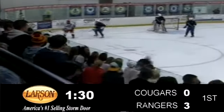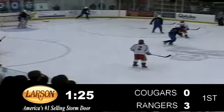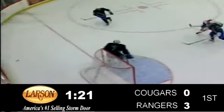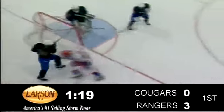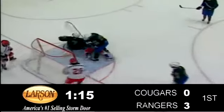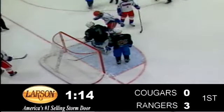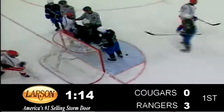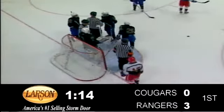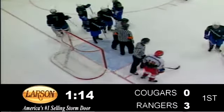Great look by TJ there in the back door to Van Leer. Aberdeen will try and clear the zone, but Carter Roach will hold it in. Shot on, save Dalcho. Comes back. Shot by Van Leer, saved Dalcho. Oh, puck was still loose, but the referee had lost sight, thought Dalcho had it. We'll get a stoppage here with 1:14 to go in the first. That was a close call there for Aberdeen, but they luckily got the whistle blown just in time.